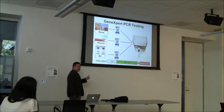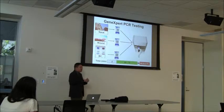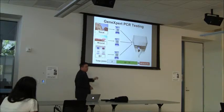It's portable enough for us to bring near to the patient, so almost point-of-care testing in our case. We can test blood culture bottles. We can test wound swabs and nasal swabs in about an hour, and we can accelerate treatment very quickly.